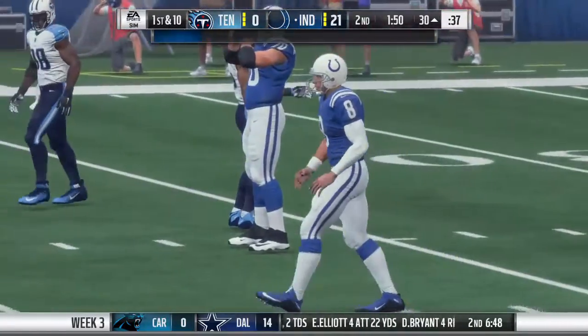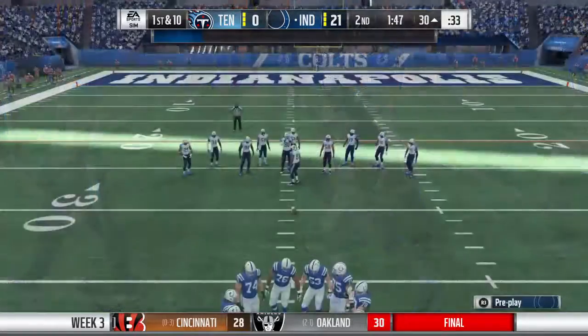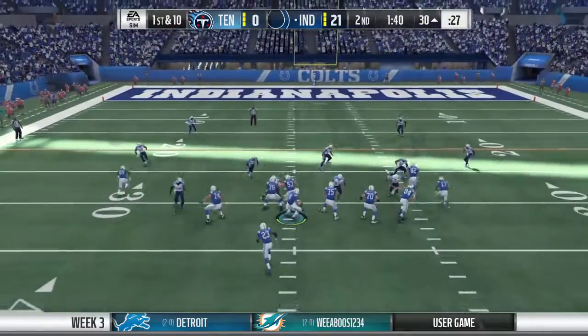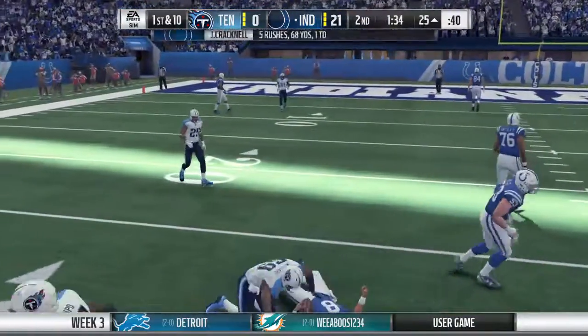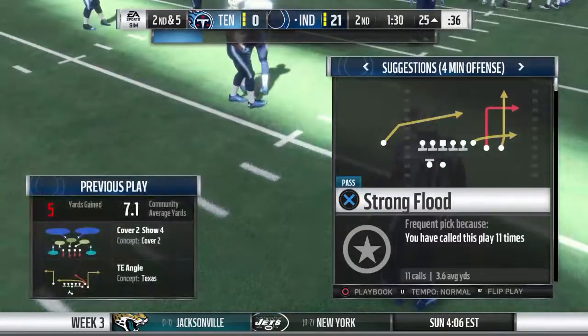A very solid gain of 27. Back to throw now on first down. Now he'll escape to his left. And he's able to get it down to the 25-yard line. He'll get 5 out of the scramble.